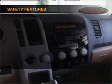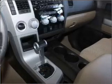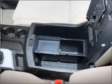wheel. And for your peace of mind, the following safety equipment is included: front ventilated disc brakes, passenger airbag, side airbag, curtain head airbags, stability control.